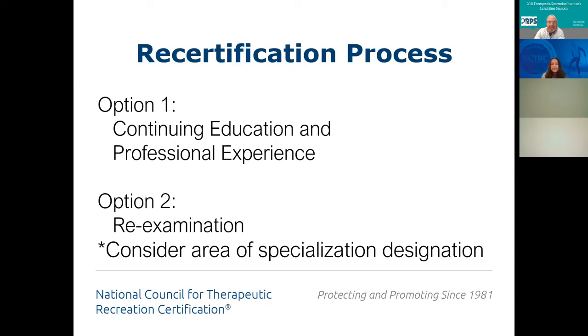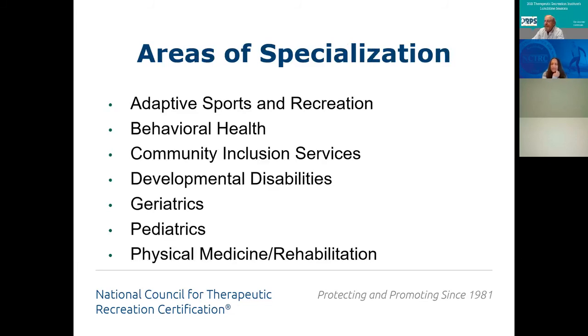Option 2 is the re-examination option. And again, I mentioned that there are folks that do take the exam every 5 years, which is just fine. But at the time of recertification, please consider the option of gaining a specialization area designation. We're really excited to be able to offer these 7 different areas of specialization. Hopefully by the end of the year, we're going to be closing in on about 100 candidates that have this additional designation. And the newer areas that we've introduced are adaptive sports and recreation, as well as pediatrics.